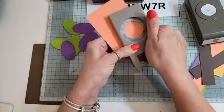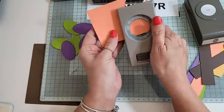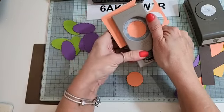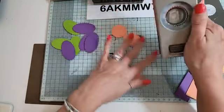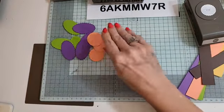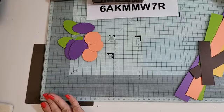And we're just going to, oops, what happened there? I missed when I was pressing. Now what you can do is you can make all these up, and you can either stamp on them now, or just keep them in your little compartment and then stamp on them when you decide what sentiment you actually want to have on them, right?